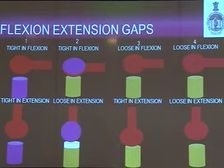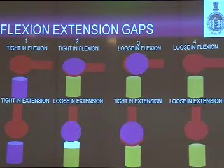What if we've got loose in flexion and tight in extension? So it's the other scenario. What would you do then? We can augment the posterior. Yes, absolutely right. You can increase the size of the femoral component to build up the flexion gap.